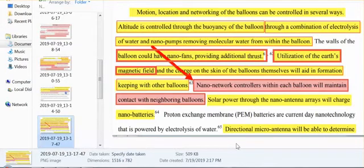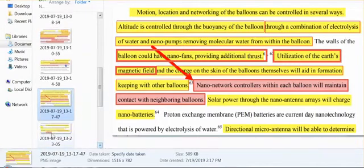Thrust. Utilization of Earth's magnetic field or artificial electromagnetic frequencies and the charge of the skin of the balloon will aid in formation, keeping with other balloons. Nano network controllers within each balloon will maintain contact with neighboring balloons. They literally communicate with one another.